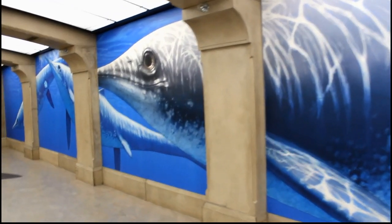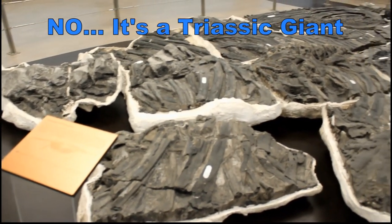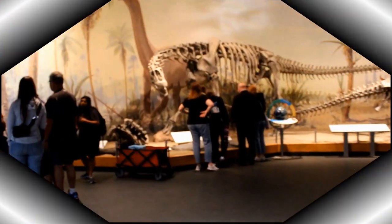That's a big fish. And is this the skeleton of the fish? No, it's actually the world's largest marine reptile, the Jurassic giant.